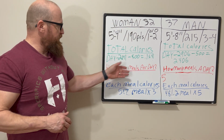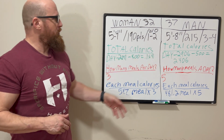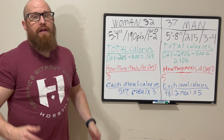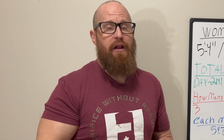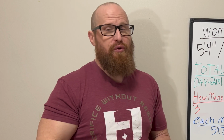Now, the big reason for the discrepancy in calories, besides the height and the weight, is primarily the working out. She works out 1 to 2 days a week. He works out 3 to 4. So if you want to hit your goals quicker, I recommend working out more days a week. That includes cardio and resistance training. That is going to be in a future video on how to design a workout program with cardio and weight training to achieve your weight loss goals.